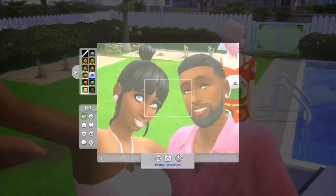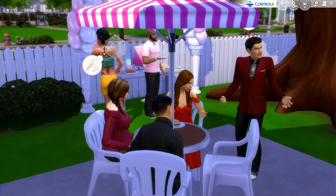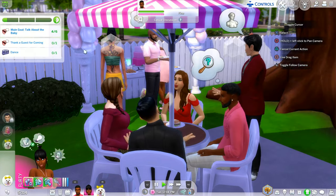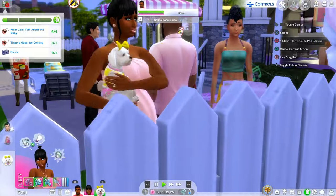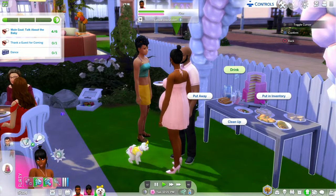Can I tell y'all I love me some Ken and Barbie? I love me some Ken and Barbie, okay? Hopefully that checked off for the pictures, okay? So we gotta thank guests for coming one more time. Oh, look at her pup and taffy. Too cute. That's too cute. All right, let's go ahead and grab a drink.